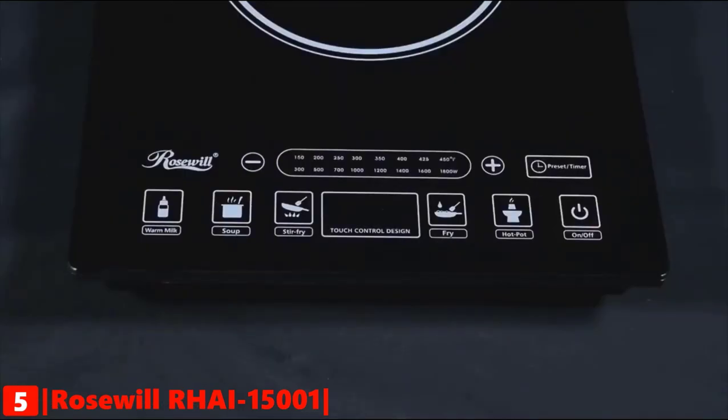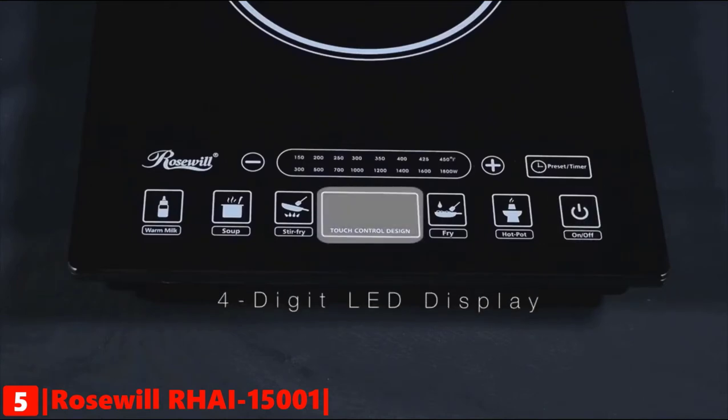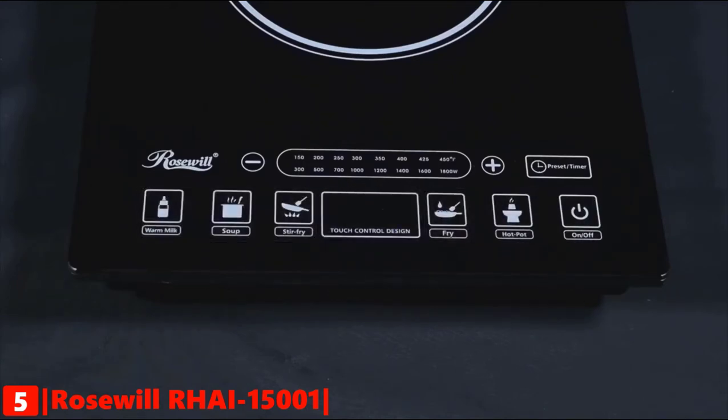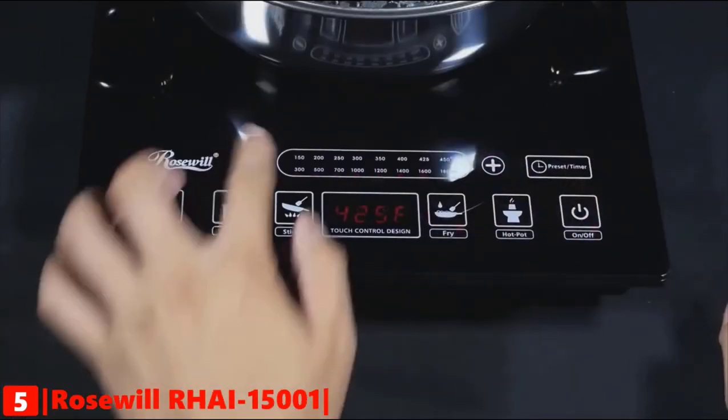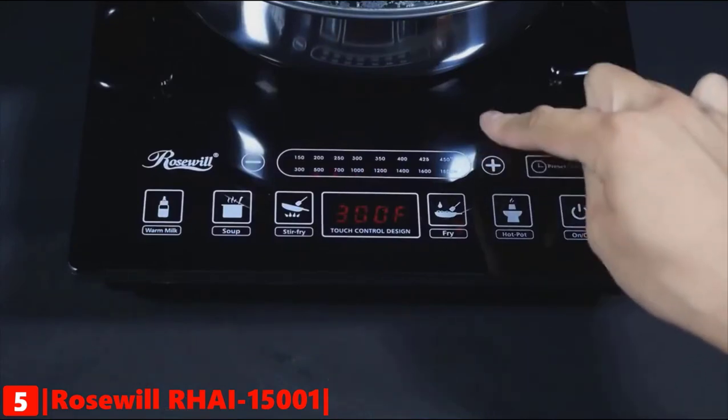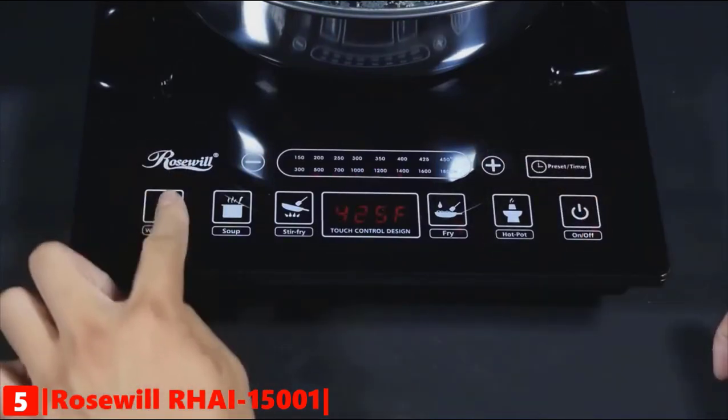On the control panel located on the front of the induction cooker, you'll find the power switch, a 4-digit LED display, 5 pre-programmed cooking modes, a preset timer function, and temperature and wattage adjustment buttons. The 5 built-in pre-programmed modes are hot pot, fry, stir-fry, soup, and warm milk. All modes have default temperatures, but only hot pot, fry, and stir-fry temperature or wattage can be adjusted either higher or lower for the desired level.